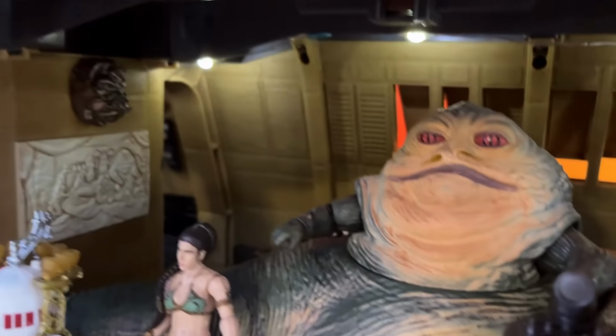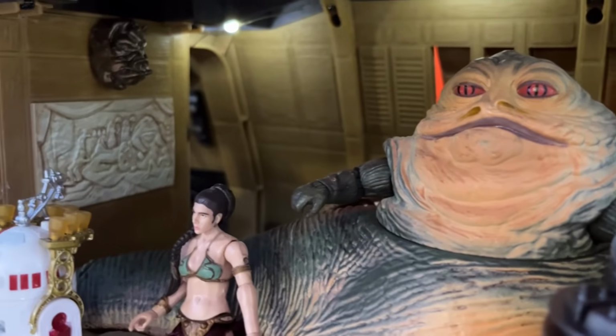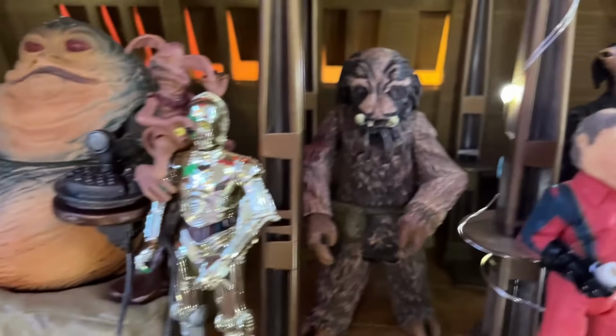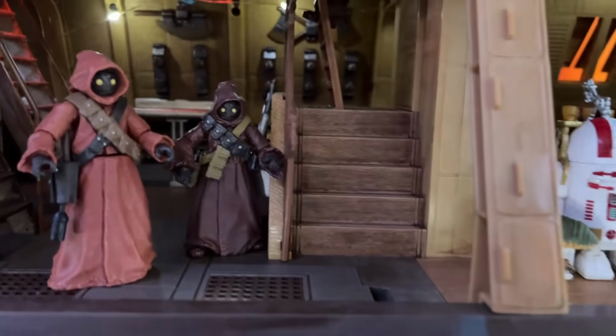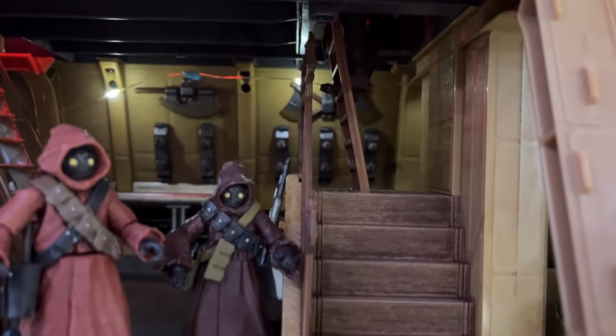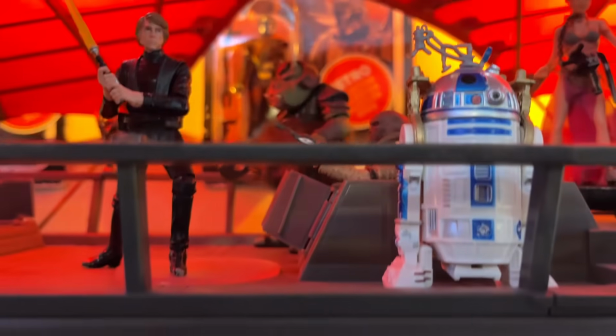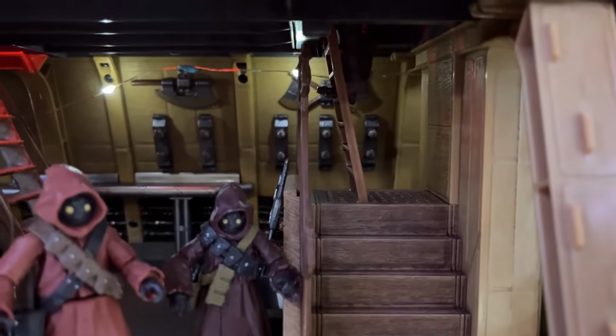And you can see all the detail that's going on in the background there. There's a painting or a picture of Jabba the Hutt there on the back. So a lot of detail, a lot of love went into this set. As we work our way over here, we can see there's stairs that lead up, and you can see one of the skiff guards, the one that's climbing through on top here to fight Luke Skywalker. The corridor actually opens there. It's pretty neat to go up and down.